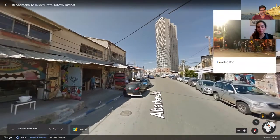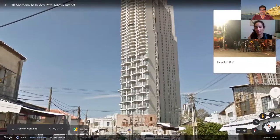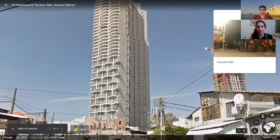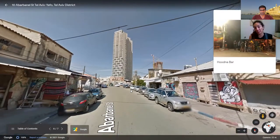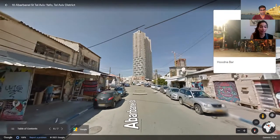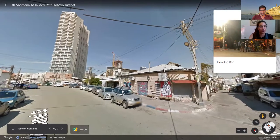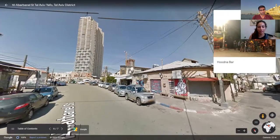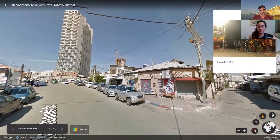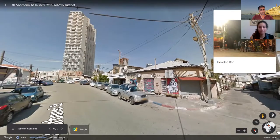And in the background, you can see the Neve Tzedek Tower, which is completely different from Florentin. It belongs to rich people. It's almost unpopulated. People buy their apartments, but nobody actually lives there. Maybe it's an investment, I guess. Out of this entire building, you can see lights from maybe only 10 apartments. It's different from the crowded and lively scene of Florentin. So this is a good representation of the gentrification that we talked about earlier.